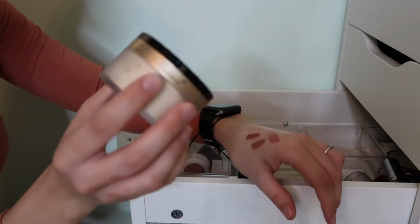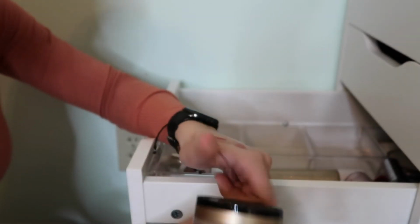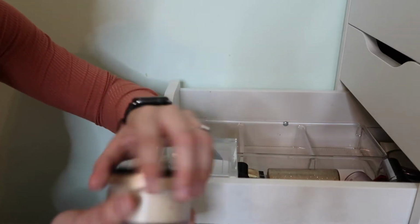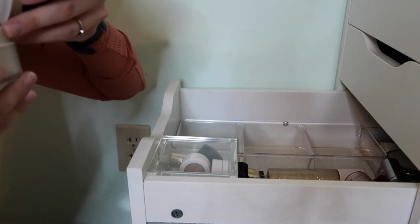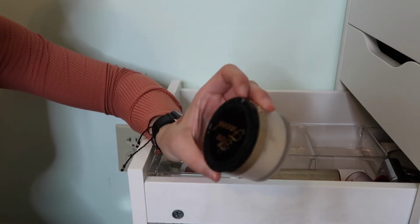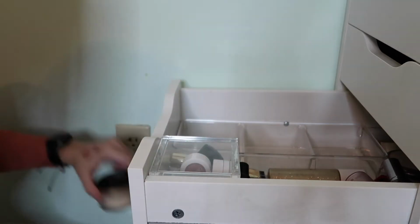Then I have my Too Faced Born This Way setting powder. I will definitely be keeping it. It's probably getting pretty old. It's not that old. I've had this more recently than my Cover FX, but let me see. It smells fine, so I am going to keep this for now. I don't really use a ton of loose powder anymore, so maybe by the end of the year I will end up decluttering a couple more of these, but for now I will be keeping this.